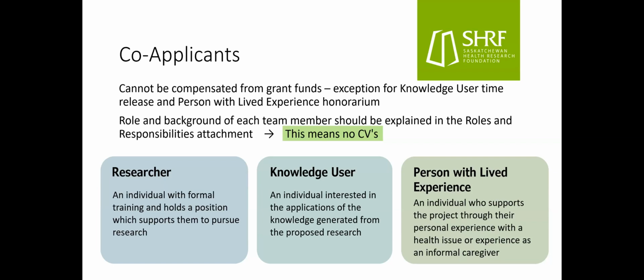And there will be some overlap between your co-applicants and your supporters. So that's the ones on the previous slide that are interested in the outcomes of research, but maybe playing a less active role throughout the activity. But we recognize there's a bit of a spectrum there. You can determine the best fit for your unique team.